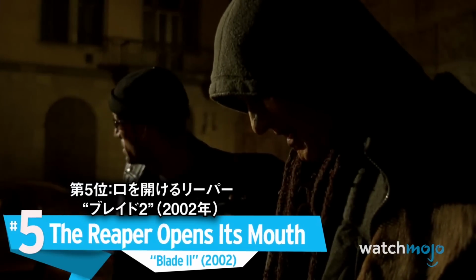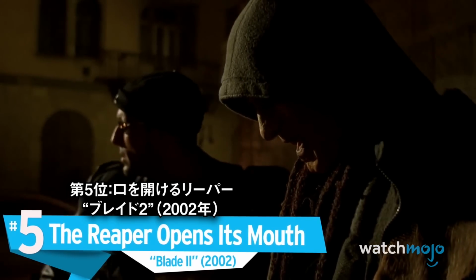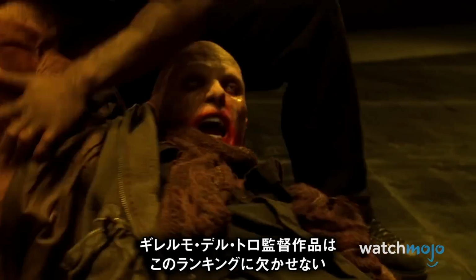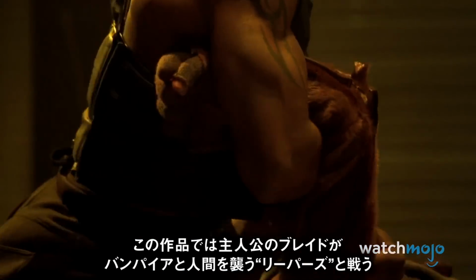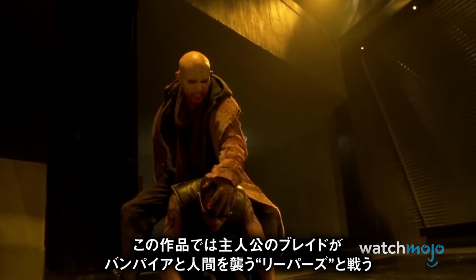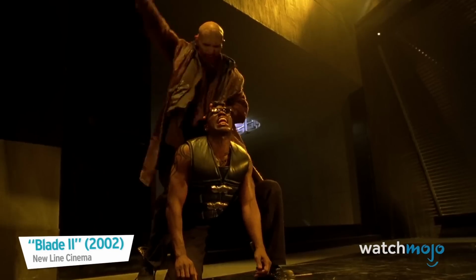Number 5, The Reaper Opens Its Mouth, Blade 2. Director Guillermo del Toro is no stranger to dazzling visuals, and his follow-up to Blade is no exception. In Blade 2, our eponymous hero fights the Reapers, a race of vampires looking to supplant normal vampires and wipe out humans.